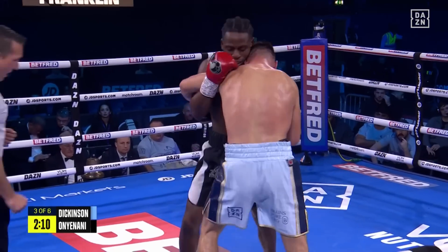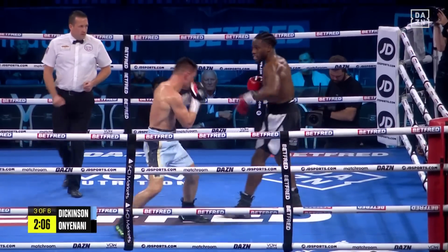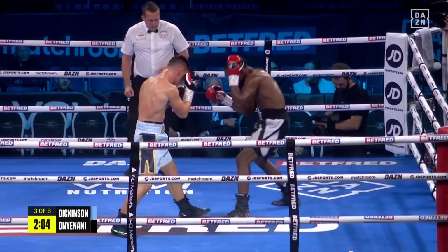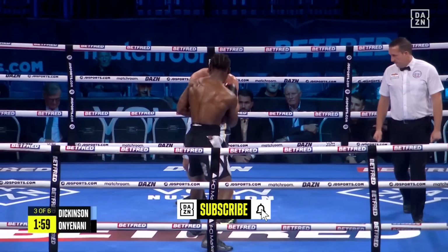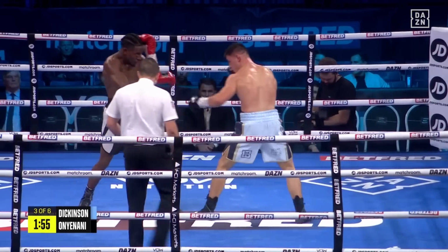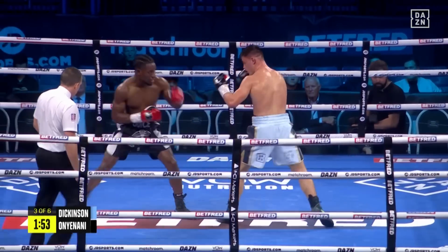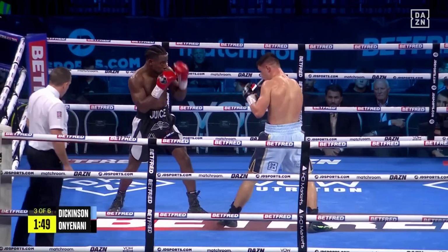Don't get tangled, move your arms, two of you. He's improved his hand speed as well, Onyanani. When I watched some of his previous fights, he was just guilty of pouring the shots out. He's not doing that in this fight. He understands that he can't afford to do that with somebody with the pedigree and the know-how of Mark Dickinson. So he's not wasting anything here, Onyanani, nor giving Dickinson freebies either, firing back on the return when he's caught clean.